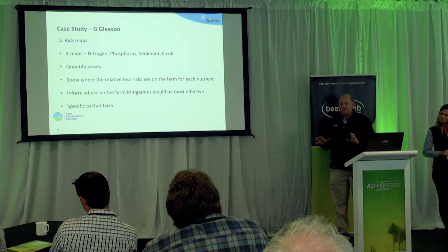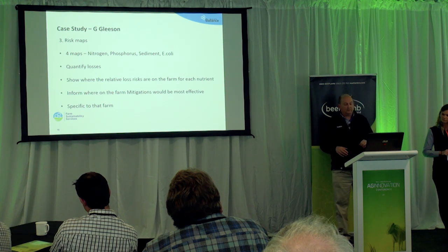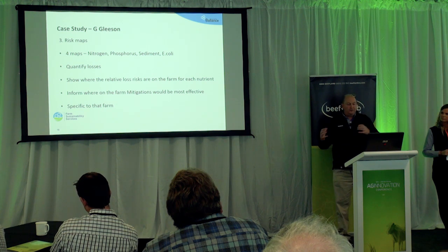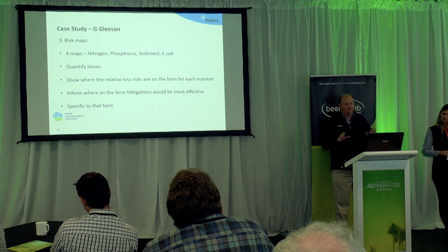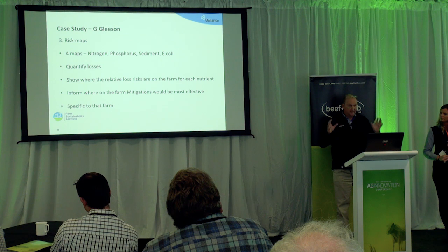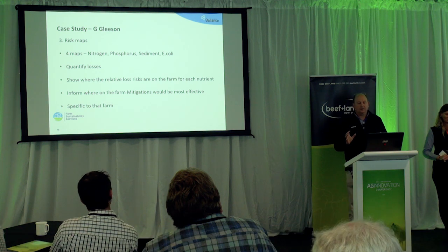Risk maps go further than that. They actually quantify the losses as well. They show where the relative loss risks are on the farm for each nutrient. And okay, once you know that, it starts to inform where on farm you can take actions or have mitigations that would be most effective. One thing about risk maps, they are specific to your farm. The numbers are relative to your farm, and that's in terms of the colour coding and all that sort of thing.